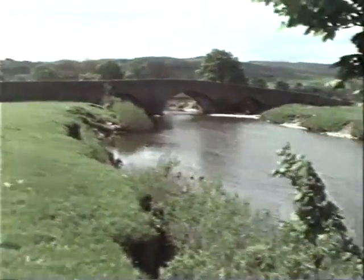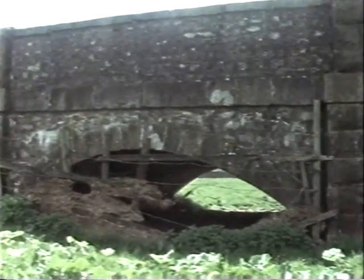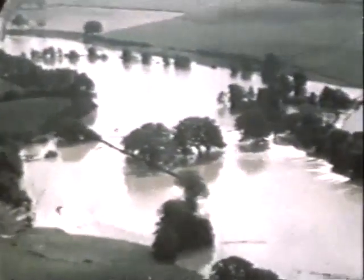When this bridge was built, it was specifically designed to let the floodwaters flow over the land. Flooding like this is a natural event in the life of a river. It can be quite a problem for farmers when their land is covered with water, but when the floodwater recedes, it leaves behind the silt it was carrying. This helps to improve the soil.